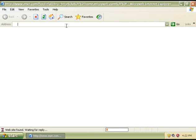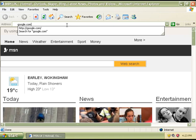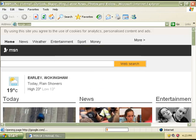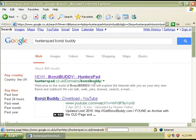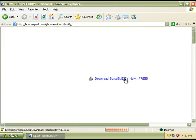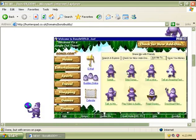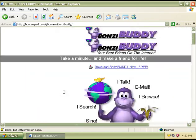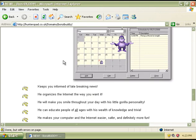Finally, we are going to navigate to Hunter's Pad's Bonzibuddy domain, which is, as you all know, a mirror of a website which first appeared in the late 90s. Again, we're going to have to do this through google.com. Still trying to load up the graphics, there we go. And as you can see, because this is mostly just a single page with a few images on it, it works completely fine. And I think on that note, this would be a good time to end this video.